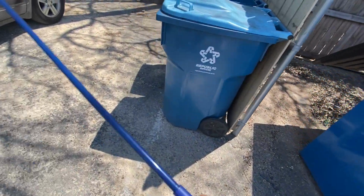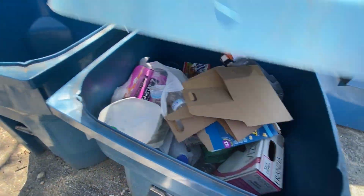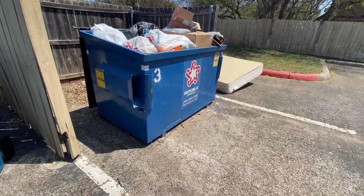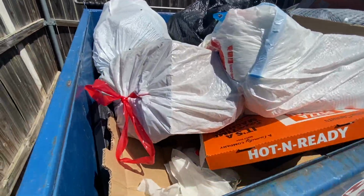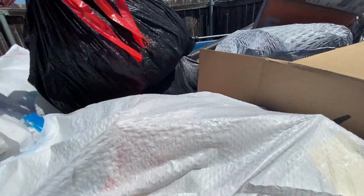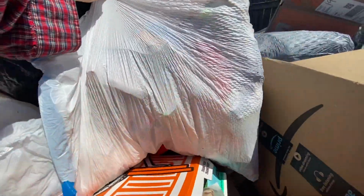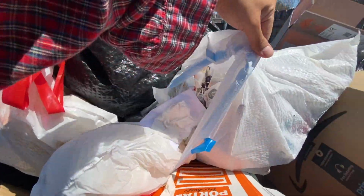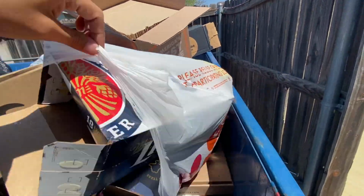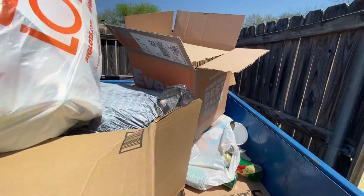All right, that's it, and we saved some magazines. So let's see what's in here. For the most part, you can always just kind of feel when it's just trash, and I avoid going through nasty bags.